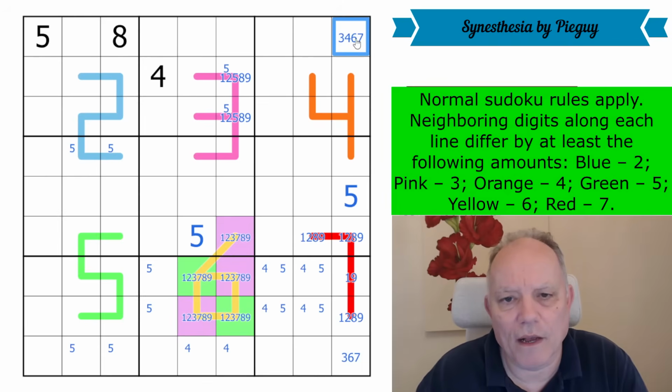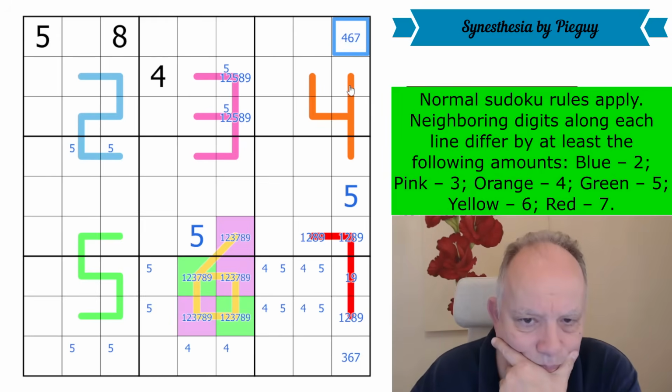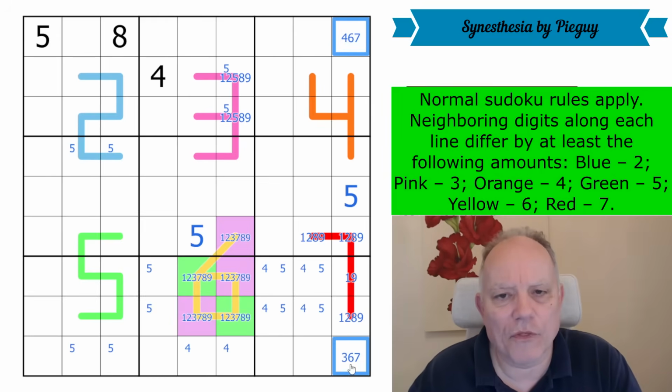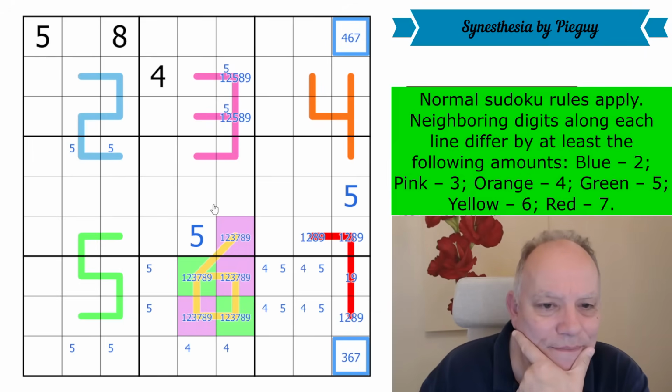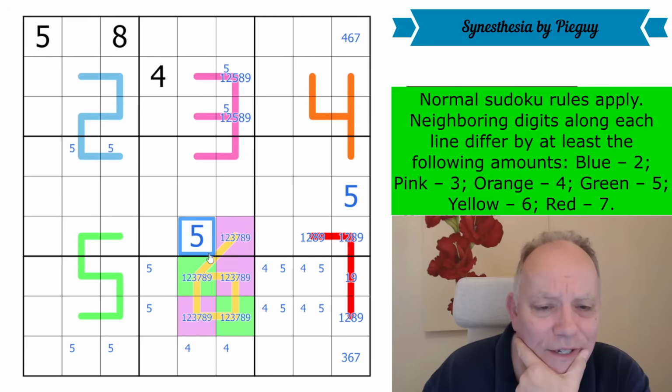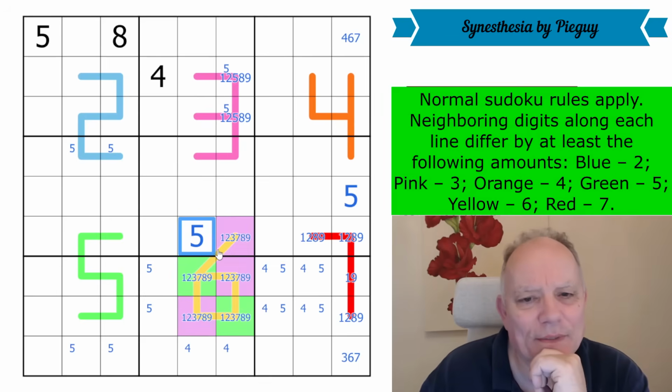I think this one can't be a 3 in the corner is what happens there. Yeah, these corners are either a 3, 4 pair or a 6, 7 pair. Weirdly, I feel like I'm actually getting a bit close to a breakthrough, but I'm not there yet. Got a couple of digits though. I was proud of that. This is not an easy puzzle to be getting on with.